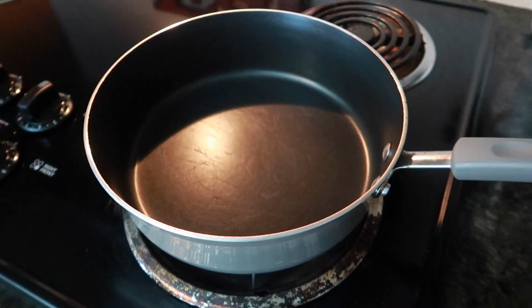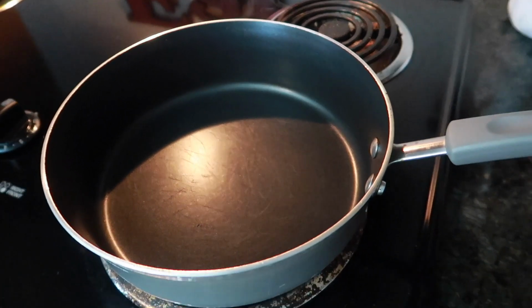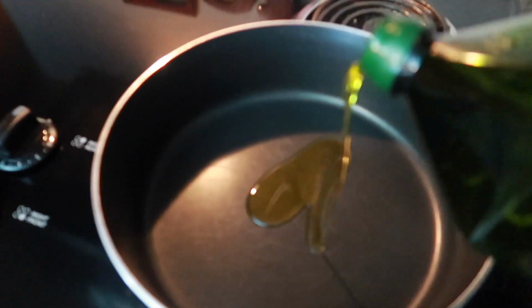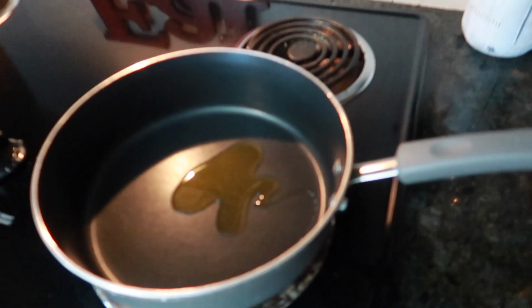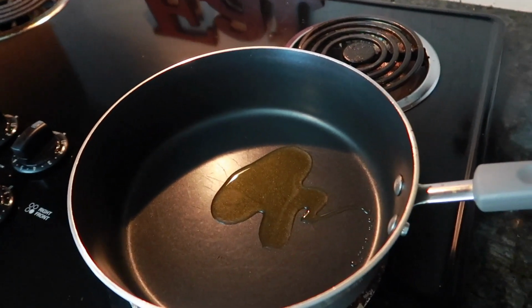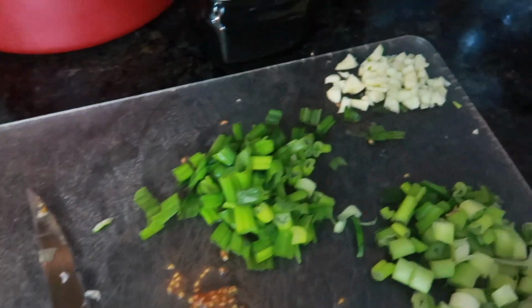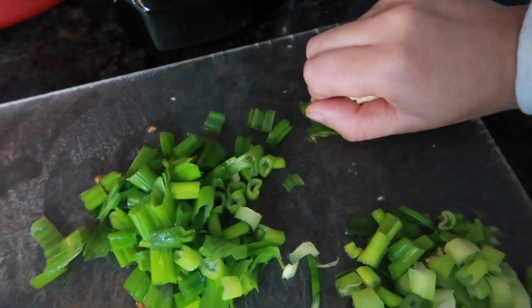Okay, next you want to grab a nice sized pot and you want to add your olive oil in there. Just add just about that much. I know, I'm the worst with measuring. I'm sorry, but you get it, you get it. And let's put the garlic in.